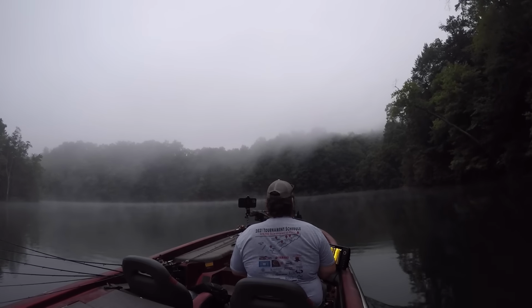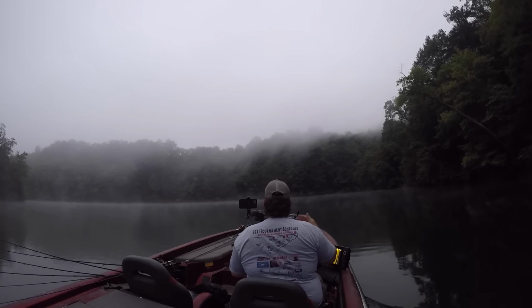Now, I will tell you, clear water doesn't hold or heat as quickly as stained or dirty water. This lake, the last time I was on it, I can't really tell right now, but it was about 10, 12 feet. I mean, crystal drinking water clear.